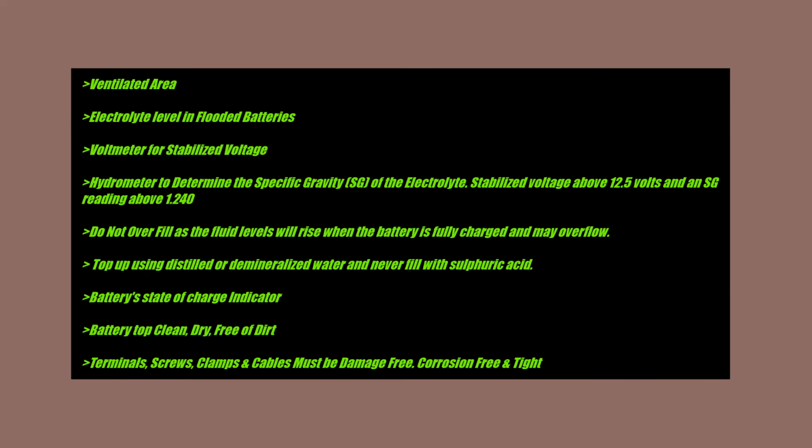Batteries are hard-built devices, but they are sensitive to very small negligences which can adversely affect their life. The lead-acid batteries should be placed in a ventilated area as they produce gases during charging and discharging cycle. Electrolyte levels must be checked from time to time in maintainable batteries to make sure that electrolyte levels have not dropped below the allowed levels.